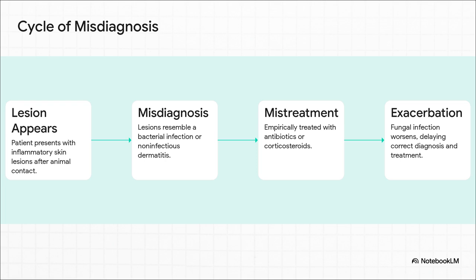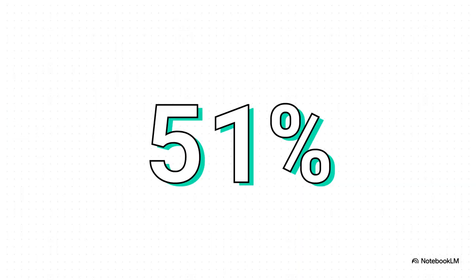And this kicks off a really dangerous cycle. The rash gets misdiagnosed, so the patient gets a prescription for something like a steroid cream. But applying steroids to a fungal infection, that is like pouring gasoline on a fire. It just shuts down the local immune response and lets the fungus run wild, making everything so much worse. And the scale of this misdiagnosis problem is just staggering. In one review of cases that came from cattle, a full 51% of patients were first treated with the wrong medicine. Think about that. More than half of them were getting treatment that made things worse, delaying the right care by an average of 41 days.